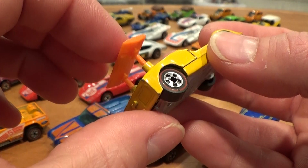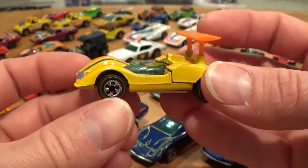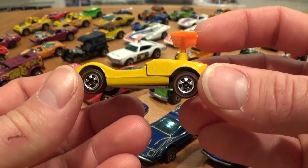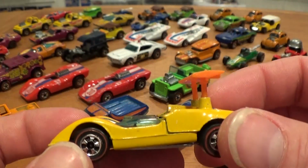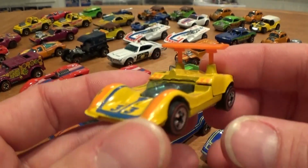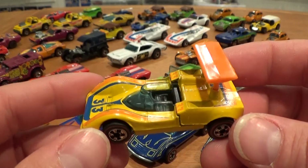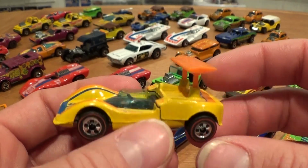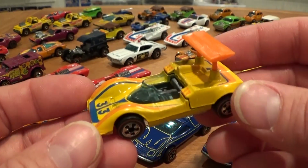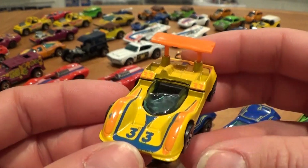You can see how loose it is, and this spoiler is often lost on opened cars, and reproductions are very, very close looking to the original spoiler. So you have to really examine the spoiler if you want to be sure that you have an all original car with original spoiler. This one, I can tell you, is all original because I pulled this one from a badly damaged card and blister several years ago on video.